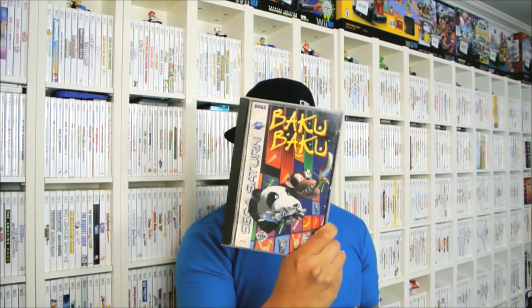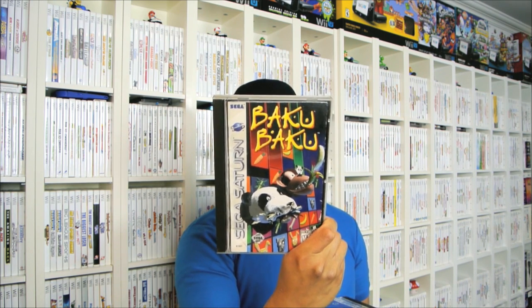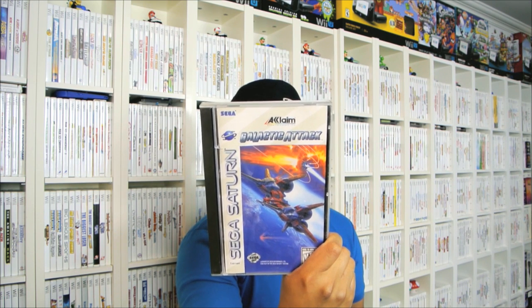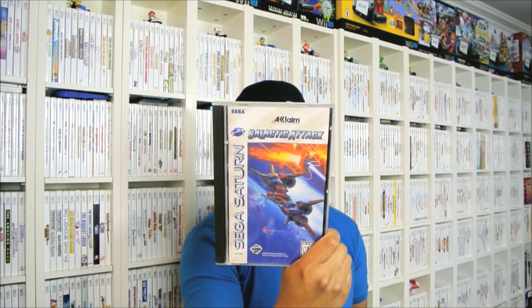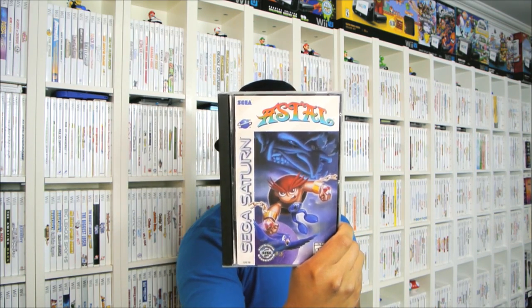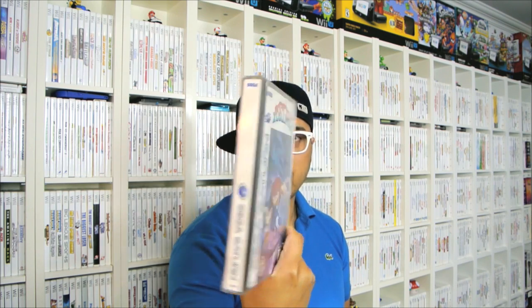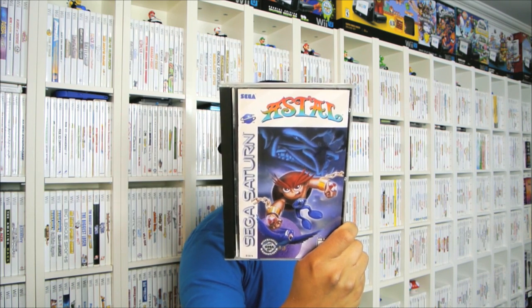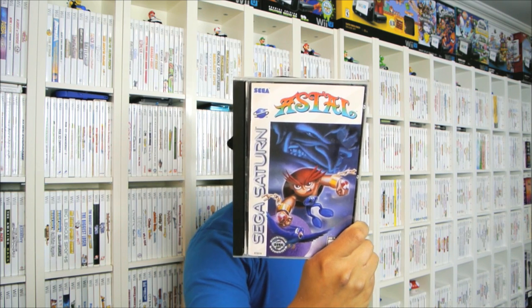Baku Baku. So this is a puzzle game. Multiple players, so 1 to 2. Galactic Attack. This is another shoot 'em up game. I really want to try this one out. I haven't had a chance to try this, and I didn't own it back in the day. Astal, and this is the game that doesn't have words on the spine. So whenever you find a game, let's say you're at a thrift shop or something and they're only showing the spine, and you see a blank spine, it's definitely Astal.